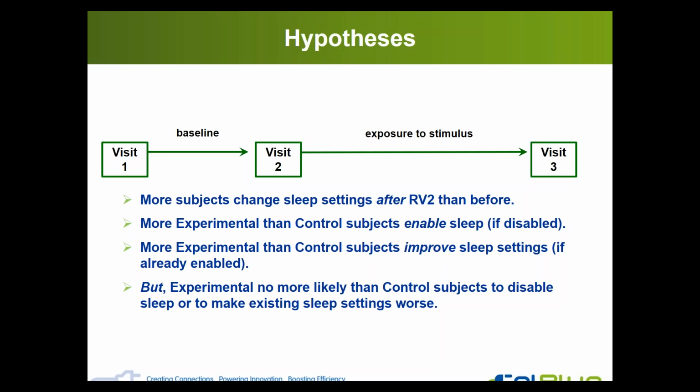Most importantly, for those people whose sleep settings are disabled to begin with, what we would like to see is that the experimental people who have the PMUI interface are more likely to enable sleep than the control subjects who just looked at their regular settings. And similarly, second point, if they already have sleep enabled, we would like the experimental people to be more likely than the control people to improve their sleep settings. So reduce the delay time. If you had it set for an hour to go to sleep, now you set it for half an hour to go to sleep.